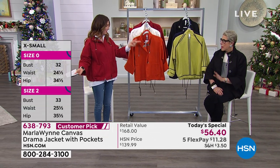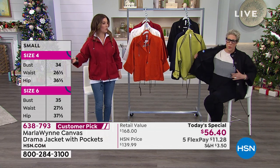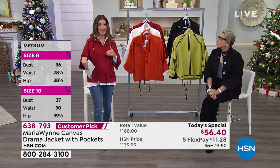Now, let's talk about sizing. I forgot to mention this, but I recommend going down a size, because there's plenty of room in this jacket. Plenty. So if you're on the fence, you can definitely go down a size in this jacket.